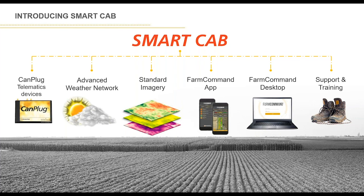On the app, you're going to have the ability to live map your applications and harvest data. Additionally, track your equipment, things like that, perform scouting observations. On the desktop, you're also going to be able to access all of that data, track your equipment, but also have all of that data mapped for you. So all of your harvest maps, map out trials, anything like that, and really utilize that data you're capturing.